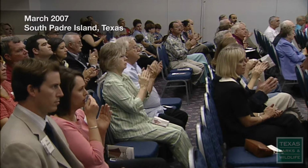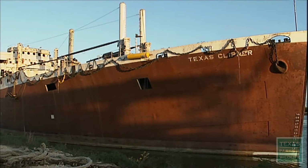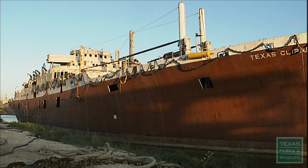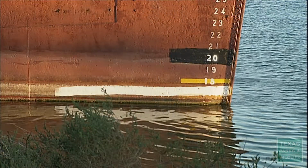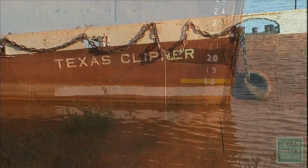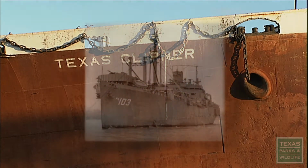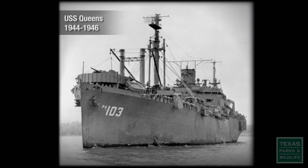The bell ceremony signals the last change of watch for the Texas Clipper, as Texas Parks and Wildlife Department takes final command of her. Saved from being cut into scrap metal, it is soon to become an artificial reef, providing needed marine habitat and quality fishing and scuba diving for the people of Texas. But before there was a Texas Clipper, she was known as the Queens.